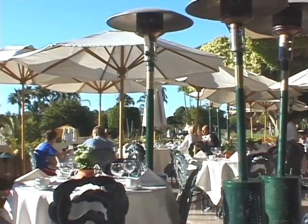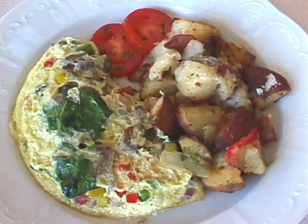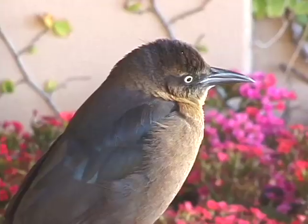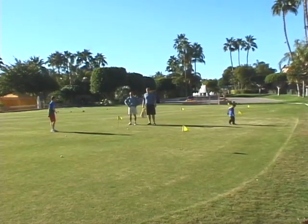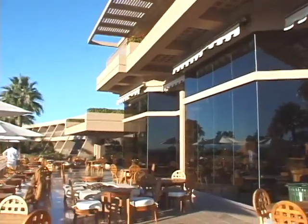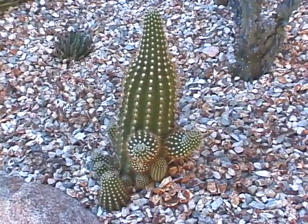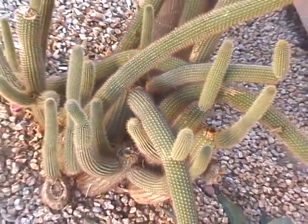And here's a tip. You can have a meal at their terrace restaurant, such as this fabulous breakfast, at a reasonable price. The rooms might cost you $300 to $500 a night, but breakfast here is like the price at an upscale restaurant in town, maybe $15 for a nice breakfast. And you can't beat this amenity and this view. And when you've had your meal, you can take a stroll in the grounds and appreciate their cactus gardens, their fountains, their little shopping areas as well.